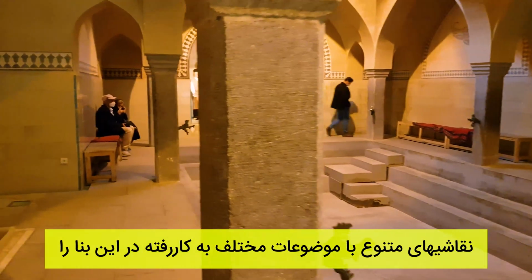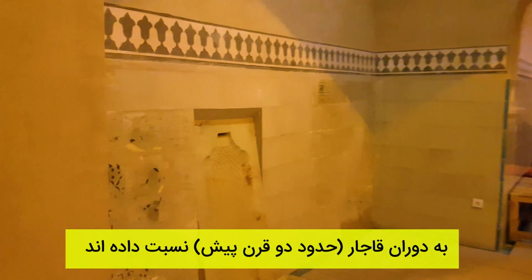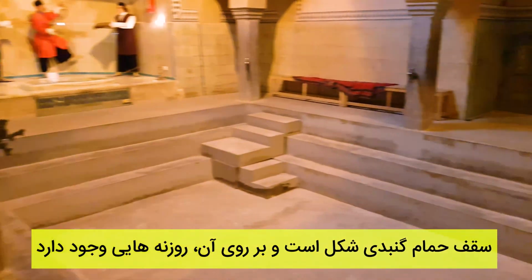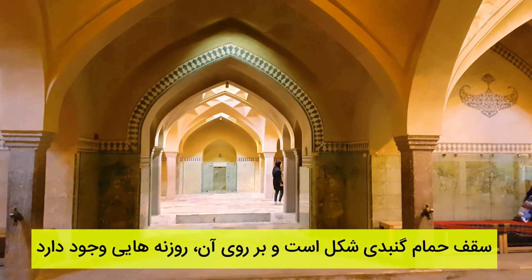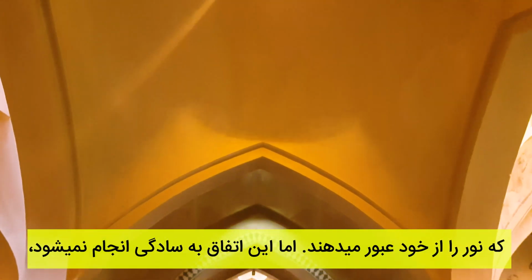Various paintings with different themes used in this monument have been attributed to Qajar's era, about 2 centuries ago. The ceiling is dome-shaped, and on top of it there are openings that pass the light. But it isn't simply done.